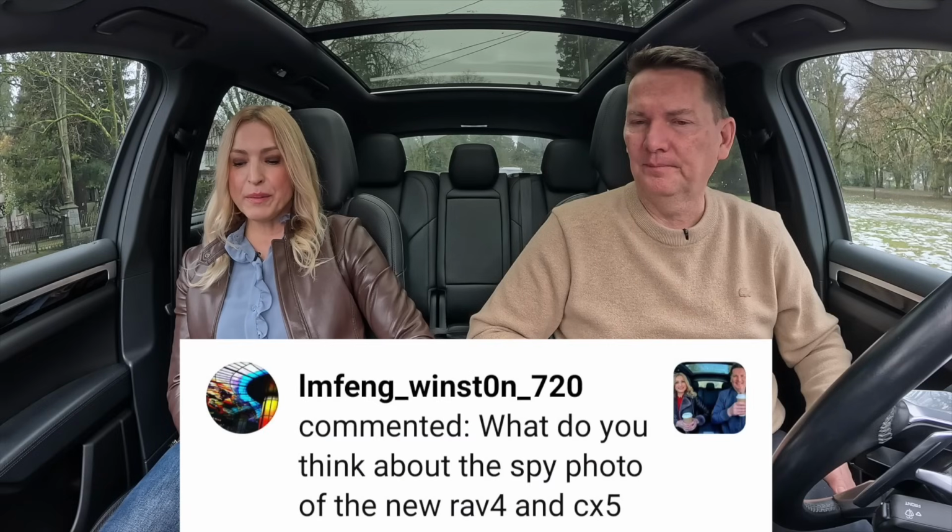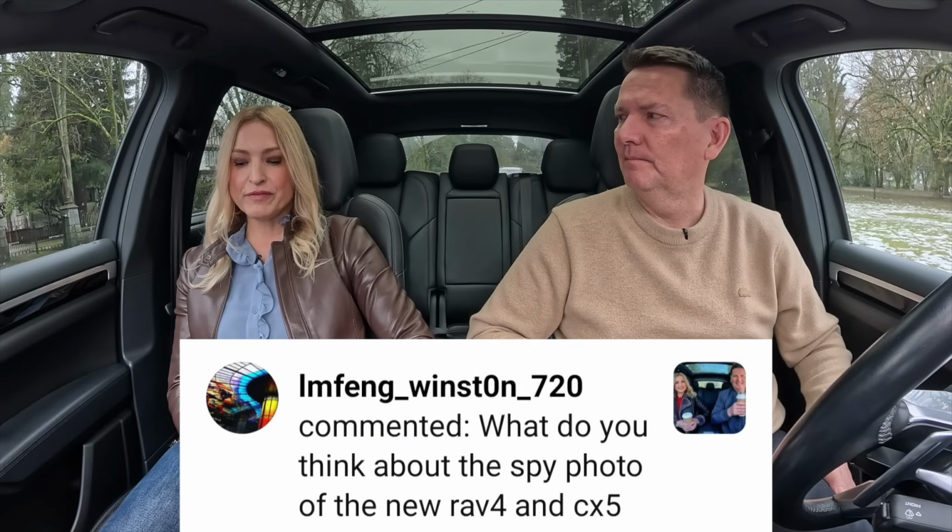What do you think about the spy photo of the new RAV4 and CX-5? Yeah, I've seen them. Gosh, I don't know. Everybody is really kind of opinionated on it. And I can't see it. Like, I don't even know what it looks like. By the way, I can't show you the spy photo because they're all trademarked. They're all copyrighted. They put a bug on it saying whatever the website is. So I can't show you it. But yeah, we just have to wait and see.